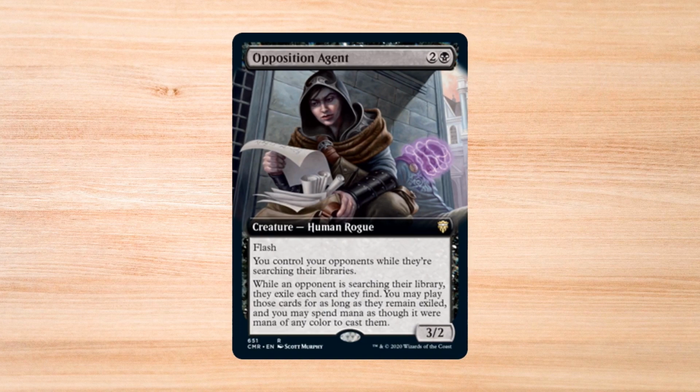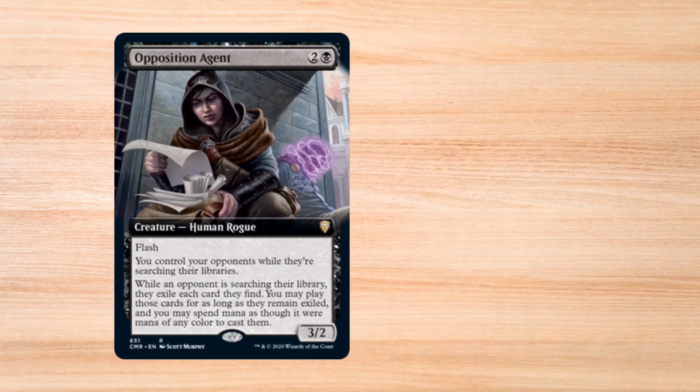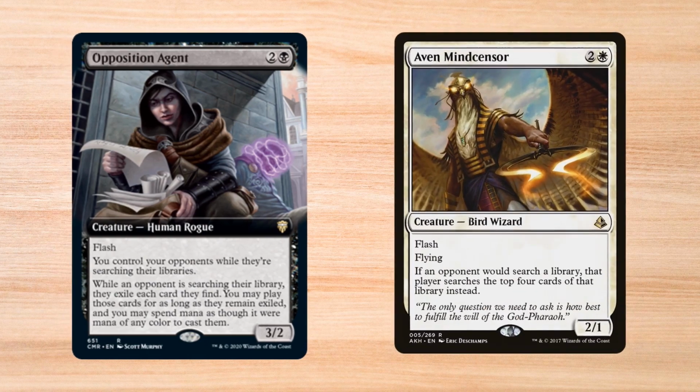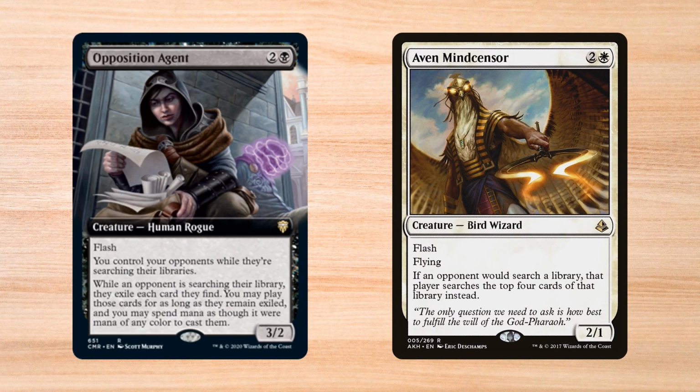To put it in perspective, let's look at some of the other anti-tutor cards. Aven Mindcensor sees the most play, but Ashiok, Dream Render and Stranglehold's effects are a magnitude more powerful. However, Aven Mindcensor's mana cost and ability to be cast with a tutor on the stack is what establishes it as the best anti-tutor. Opposition Agent lacks evasion, but that's the only thing it lacks compared to Aven Mindcensor. You don't just stop them from tutoring, you steal their tutor. This is at least 2, maybe 3 magnitudes of power higher.